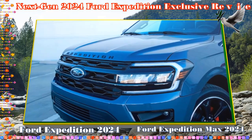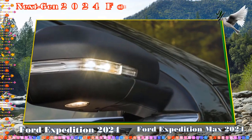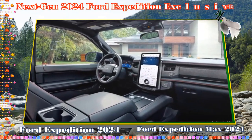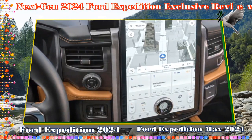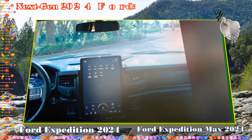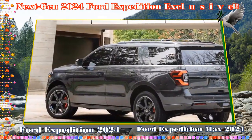That said, with the possible updates present for the 2024 Expedition, prices are expected to start at an MSRP of $52,500 for the base LX trim. The 2022 Expedition will compete with the likes of the GMC Yukon, Chevrolet Tahoe, and Nissan Armada.